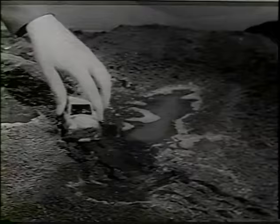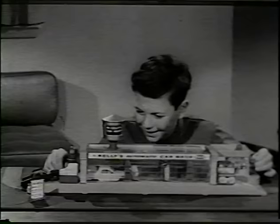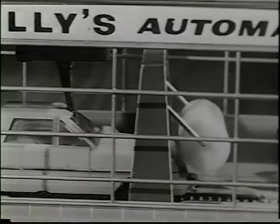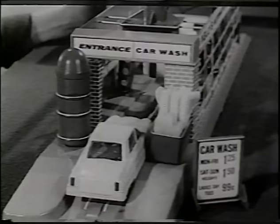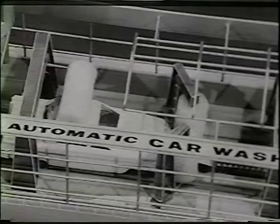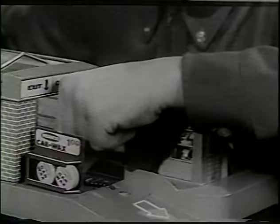Snow, rain, mud. Your car's bound to get dirty. So give your car a car wash, make it look like new. Watch it in the car wash that lets you see right through. Mr. Kelly's car wash, that's the one for me. Hey, Mr. Kelly. Wax it beautifully. Drive up the ramp, hook the chain. It runs by battery. Cleans, scrubs, and dries your car automatically. Mr. Kelly's automatic car wash.